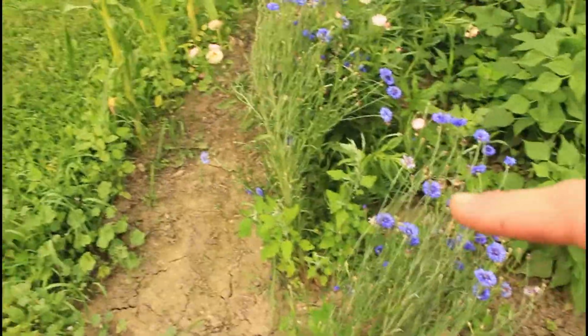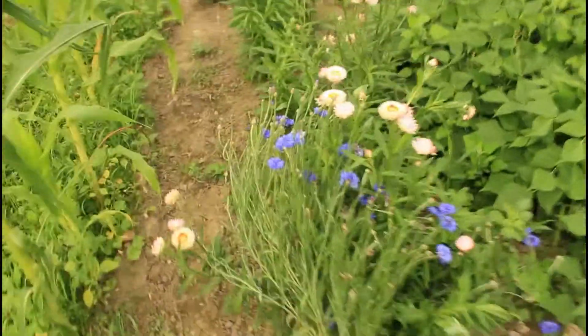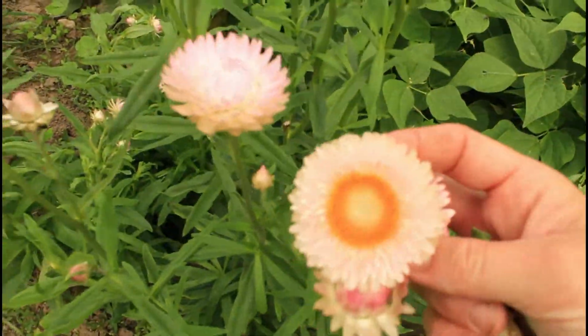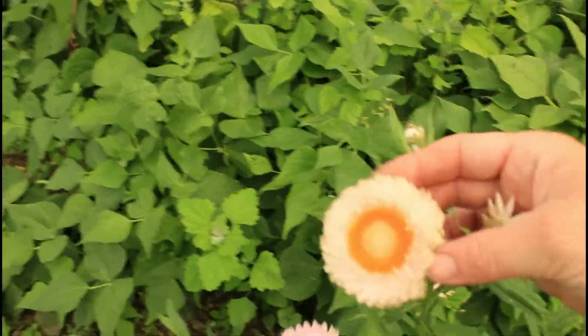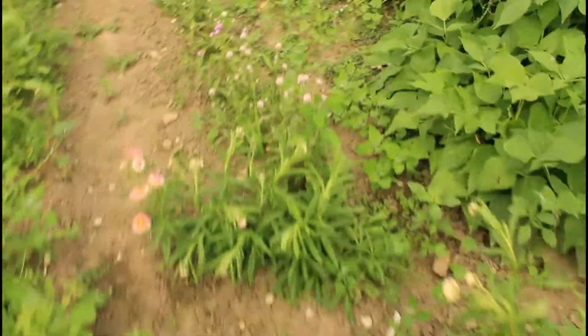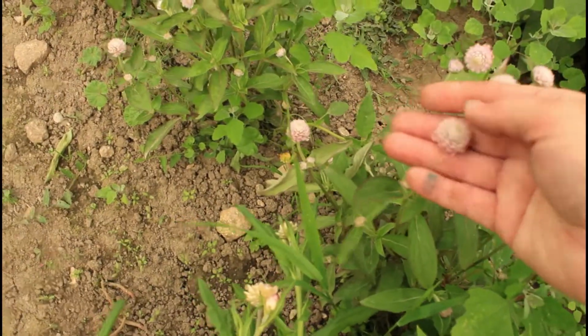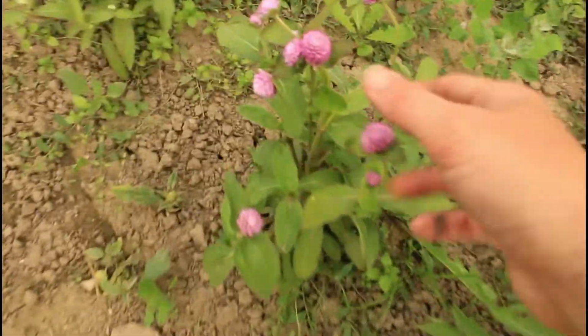Some flowers. So bachelor's buttons. And then we got some cornflowers. I like to do a lot of bouquets for myself or my friends. And then these are so cute. Look at these little guys. Gomphrena. Just little teeny guys. They're cute to add in.